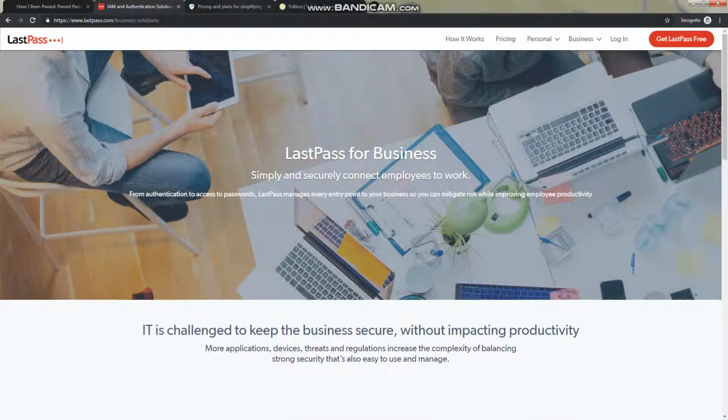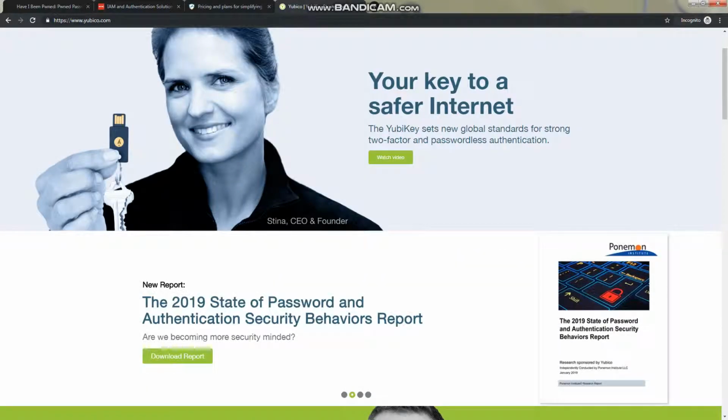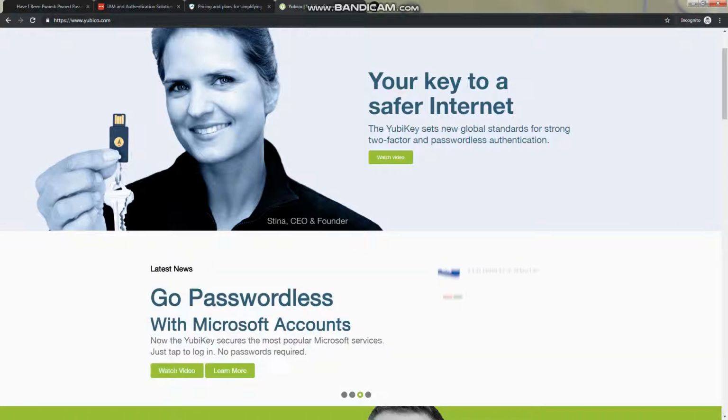You can also add extra security on top of that with two-factor, so you could have something like a YubiKey, which is a physical device that has to be plugged in. So you have your username, your master password, and then a physical device which you have to touch to actually let you in. Or you can have a text message or an app on your phone which can do the same sort of thing, so you've got extra security there.